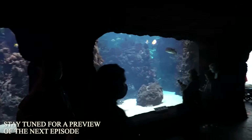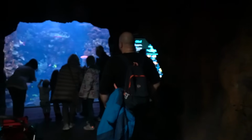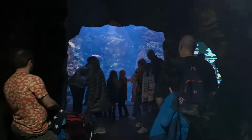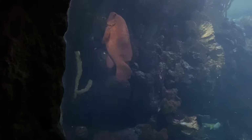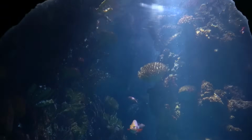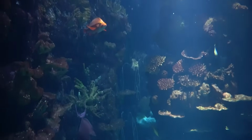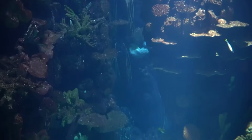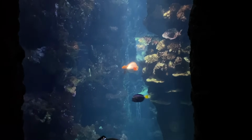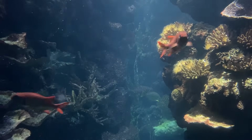Burgers Ocean is renowned for its remarkably designed natural-looking habitats. In here, there's no visible empty back wall to break the illusion, even to the point where the edge of the guest viewing area blends into the ocean habitat. This is the Reef Gap, otherwise known as the Reef Canyon. These underwater canyons form within coral reefs due to natural erosion, water currents, and geological activity. They can be deep, narrow passages lined with towering coral walls.